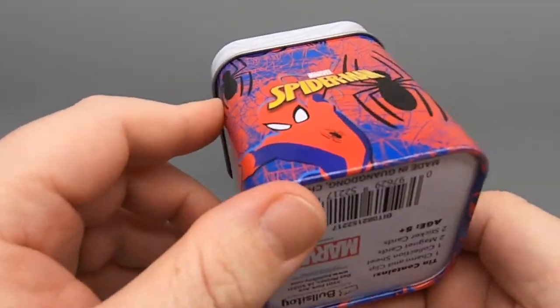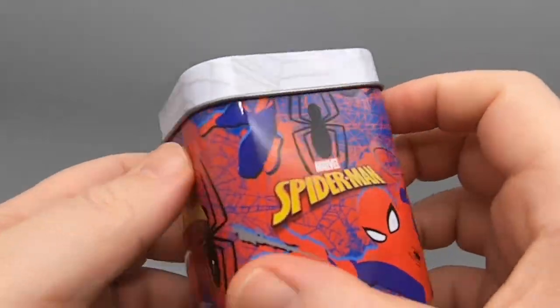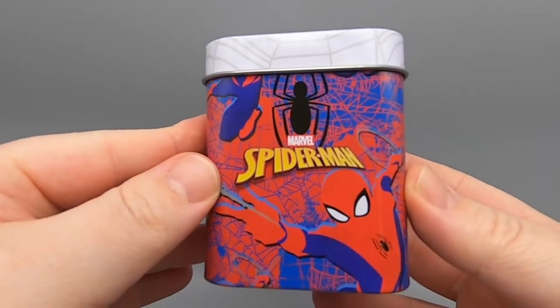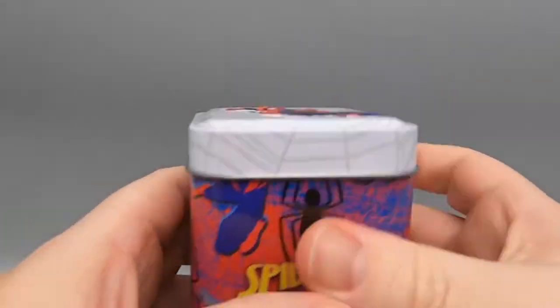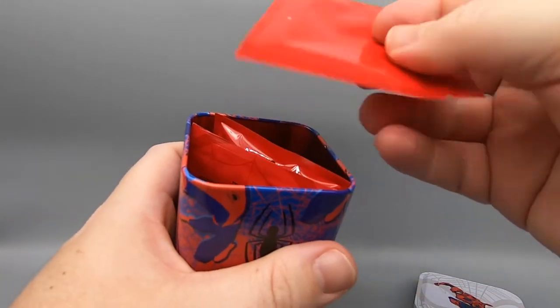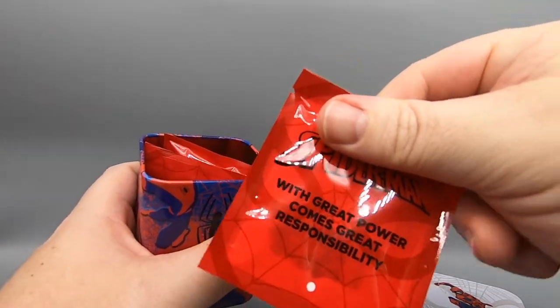As we get the plastic off, you can see that we don't have the little label thing on it anymore. So it's just a nice little Spider-Man tin. If you like Spider-Man, not too shabby. Let's open it up. Oh, and we have more packaging with great power comes great responsibility.